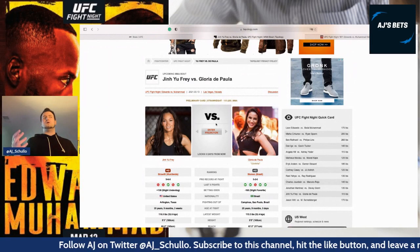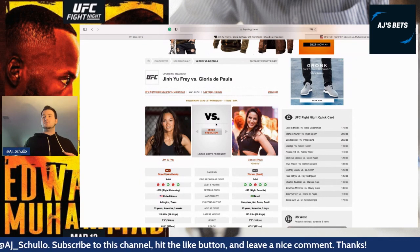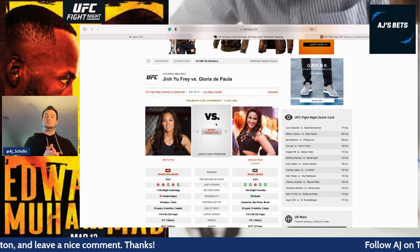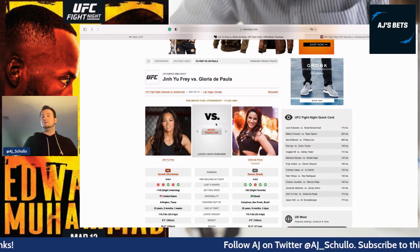Which is just something I want to note right away. This is a card where I'm not crazy about betting, to be honest. We'll talk about this fight where I have a bet, but really it's just not a card where I'm so crazy about it from a betting perspective, to be honest. And that's okay. I still enjoy the event without any action on it, but that's just the way it's got to be.